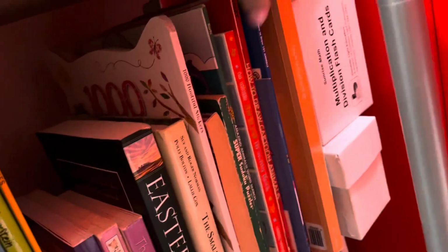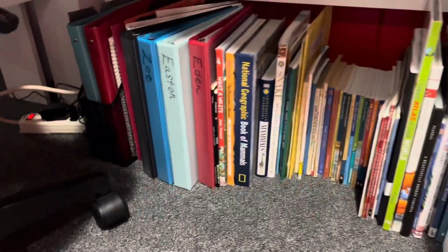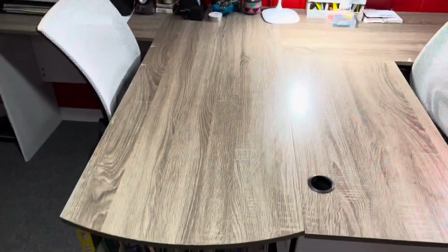And then over here, I just have some art books, some flashcards that I keep here. Down here I have some more extra books and binders and things that, again, I need a bookshelf, so I'm currently in the process of figuring out where to store things. So for right now, they're just tucked under the desk. And then these desks just kind of meet in the middle.